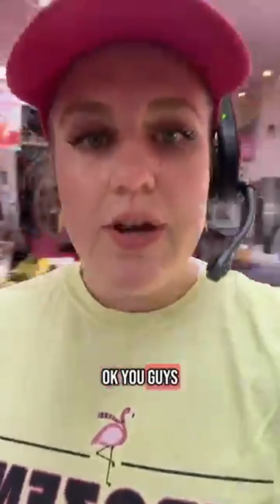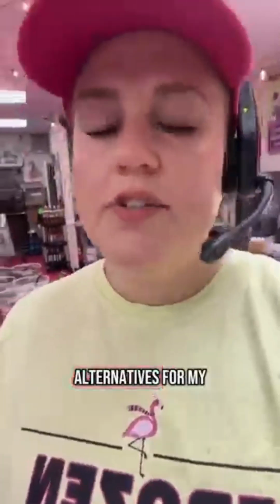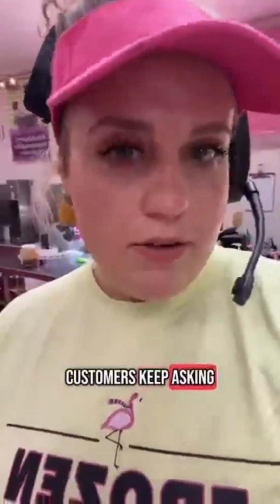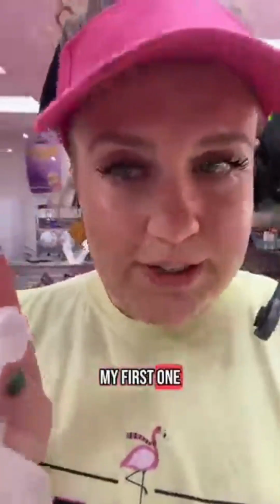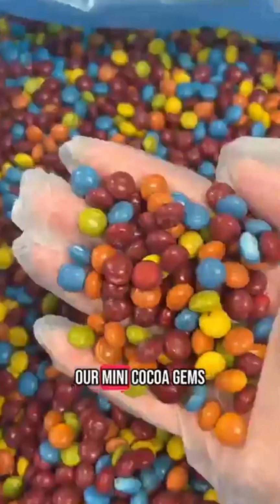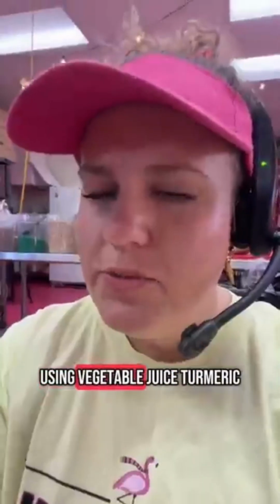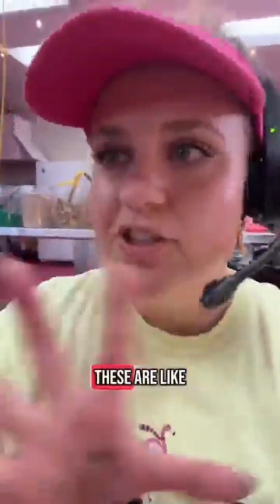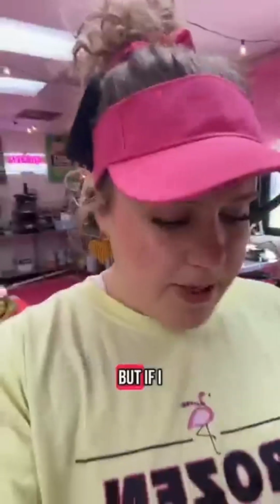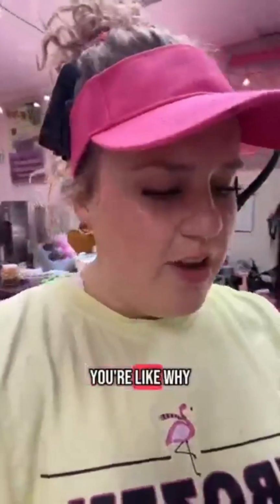Okay, you guys, I'm on the hunt for as many dye-free alternatives for my business as possible. Customers keep asking for them, and if I can find a cost-effective swap that doesn't include artificial dye, I'm gonna do it. Look at my first one. Here we have our mini Cocoa Gems. They are colored using vegetable juice, turmeric, spirulina, whatever. I'm not saying these are healthy for you by any means, but if I can do anything to make customers happy, I will. So if you see these, you're like, why do they look weird?